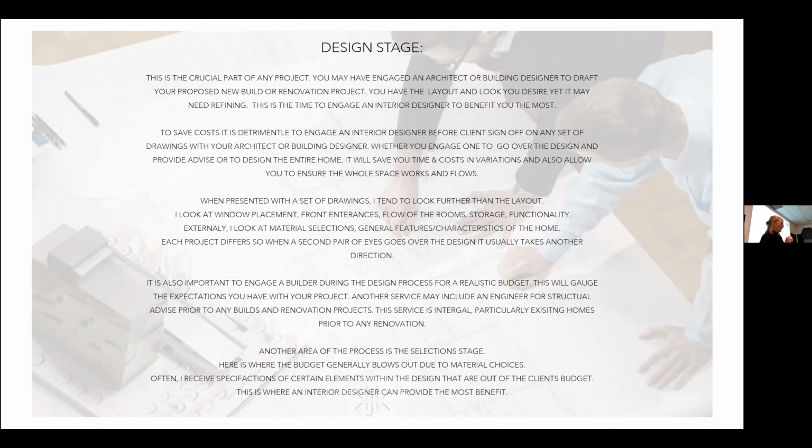So like the styles I said before, there's different elements to, say, your front facade, to your back area, to internally, just the way the actual project flows. So it is also important to engage a builder during the design process for a realistic budget, which will gauge the expectations you have with your project.